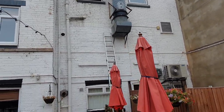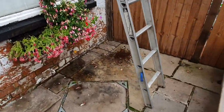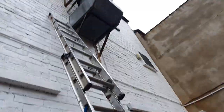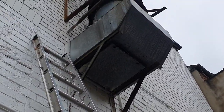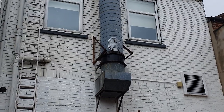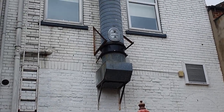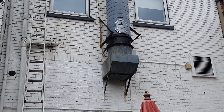What I'm going to do today, because we're starting to see a little bit of grease coming out at the bottom of the trap, there it is, is drop that inspection chamber at the bottom there and have a look inside. I've had the front at the bottom off. That needs a professional clean. There's nothing I can do about that, so we're going to have to get the pros in.